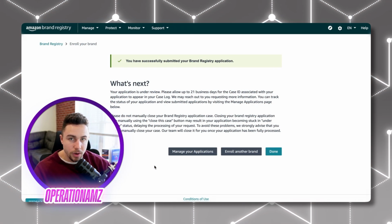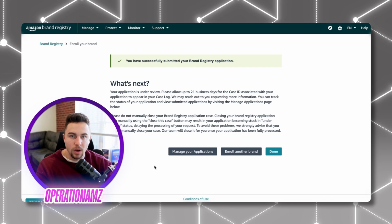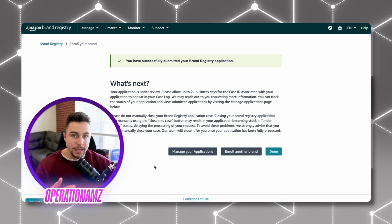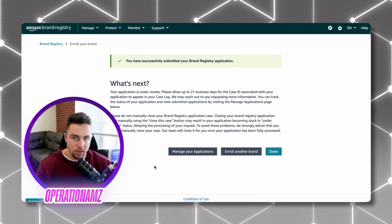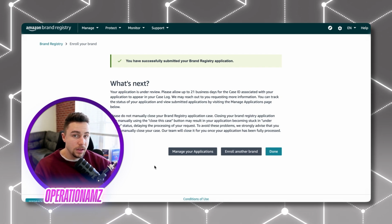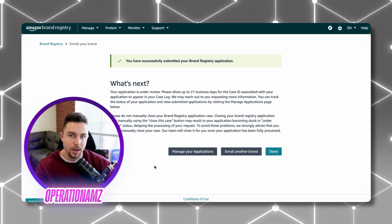So it is also important to note that if you are looking to implement A+ brand content and implement a brand store and provide all the great features that Amazon has from a creative standpoint so that you can really make your Amazon listings more engaging and really showcase your products to the customer to increase sales and just build a more cohesive presence for your brand, these are the great features that brand registry does allow you to unlock, but these physical changes are actually going to take place in Amazon Seller Central.